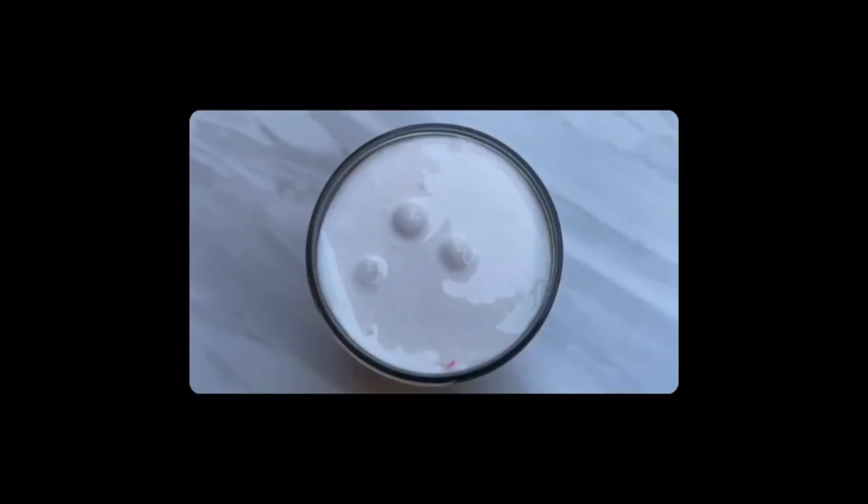I really loved how that slime turned out. I love the color of pink that was the base color, and all the add-ins were super cute. So now let's see what Going Bananas Girls makes.